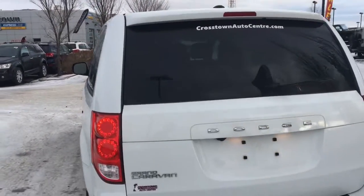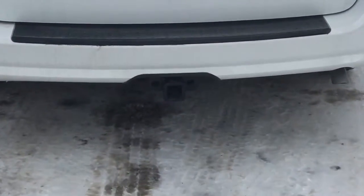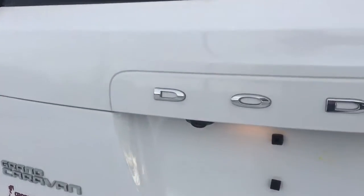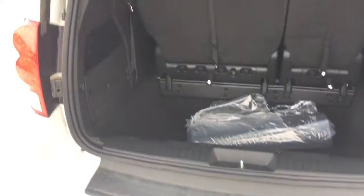You have LED tail lamps on the back of this Dodge Grand Caravan, your rear window wiper. You even have a spot for your trailer hitch, allowing you to pull a trailer with this Grand Caravan. There's your backup camera. You have a handle right here that opens up your lift gate. You have lots of space back here for many different things.